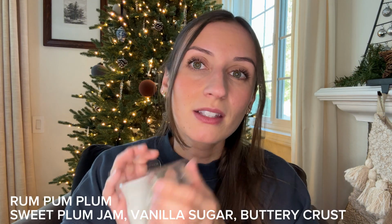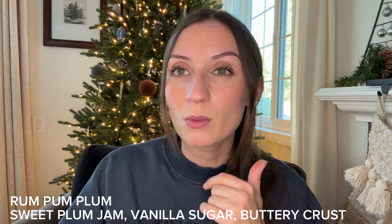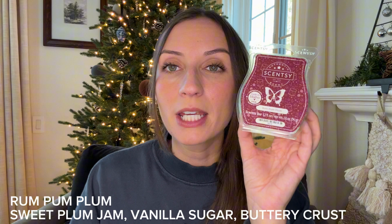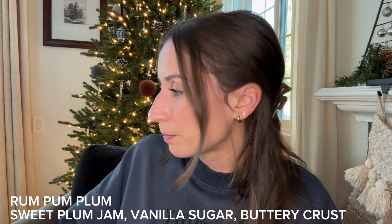So I kind of cheated and I melted a fragrance that was kind of similar to Walnut Raisin Muffin and I melted Rum Pum Plum. This is available in the catalog right now. It's so pretty. It's not the best performer. I do have to baby this one a little bit and like add extra warmers and cubes, but it is bakery, cozy goodness heaven, and I love this one.